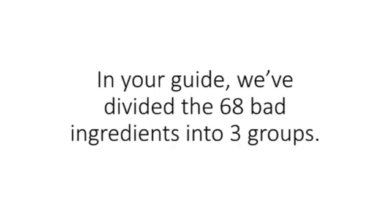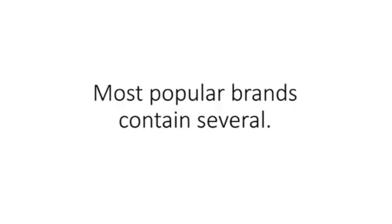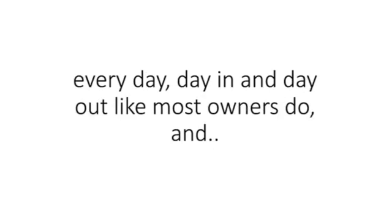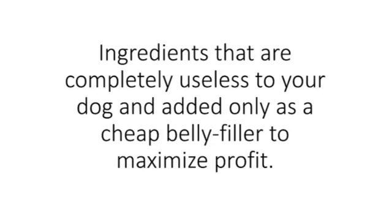In your guide, we've divided the 68 bad ingredients into 3 groups. Ingredients that are deadly and should be avoided at all costs. Most popular brands contain several. Ingredients that are okay in moderation, but can be a problem if you feed the same food every day, day in and day out, like most owners do. And ingredients that are completely useless to your dog and added only as a cheap belly filler to maximize profit.